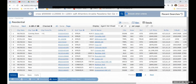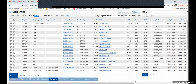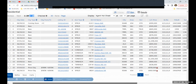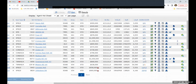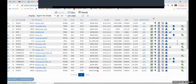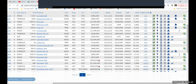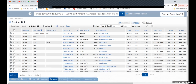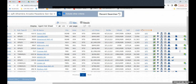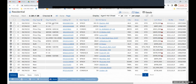Try Rosemead. What's Rosemead look like? Sure, I'll pull up Rosemead for you. There's 28 listings. Look how many new listings just popped up in North San Gabriel Valley. You have right here about 10, 12 that popped up in my criteria range. These are all new listings. But when I reverse this and show you what's going on with the ones that have stayed on the market for a long time, you're seeing a lot of them going down: 779 going down, back to active, 945 going down, 998 to 968.